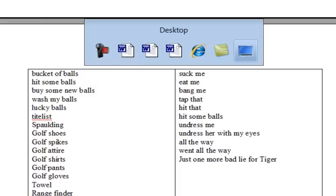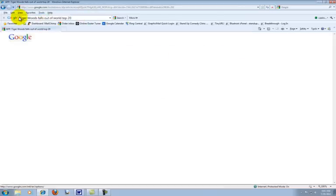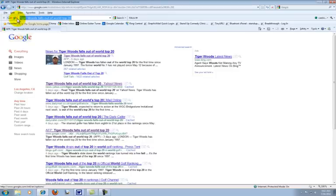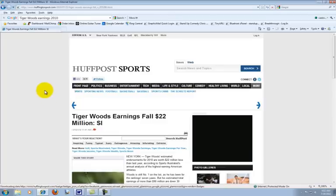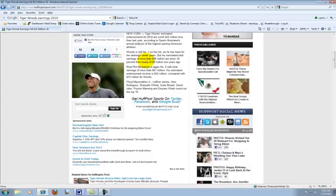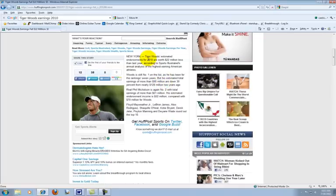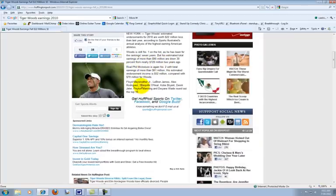How much? All right. I'm assuming that Tiger is earning less money. So if we look up Tiger Woods earnings for 2010. So let's look at Huffington Post, 22 million less. What's this about here? Go here. Isn't the internet amazing? Estimated total earnings more than 90 million, 2010, $22 million less than last year. Woods is still number one on the list, but his estimated total earnings were more than 90 million, down 30% from nearly 128 million 2 years ago.